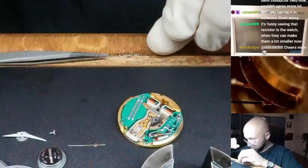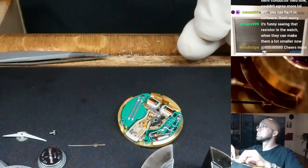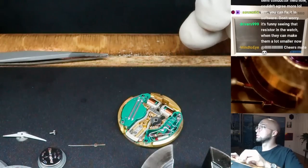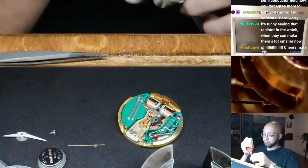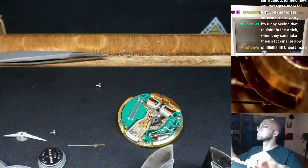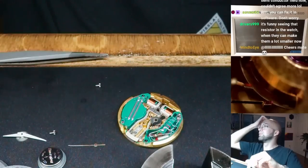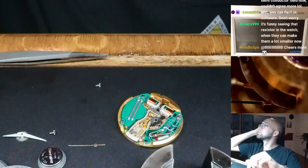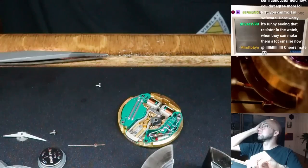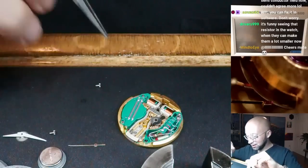Bars are working in the semiconductor field now. Couldn't agree more. You can fix it in software, don't worry. Funny thing, seeing the resistor in the watch when they can make them a lot smaller now. Yeah. Yeah, ain't that the truth?